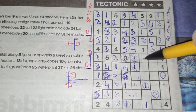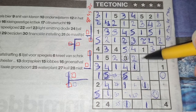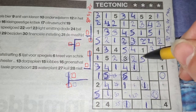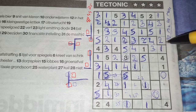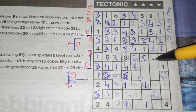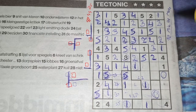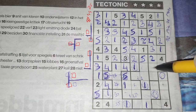Then, I think this box should be a 5 because it can be 1, can be 2, can be 3, can be 4. Yes, definitely a 5. I think this box should be a 2 because it can be 1, should be a 2, can be 3, can be 4, can be 5. Yes, definitely 2. I think this box should be a 3.